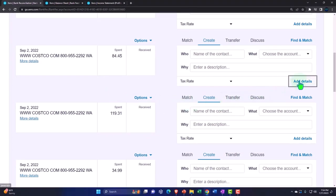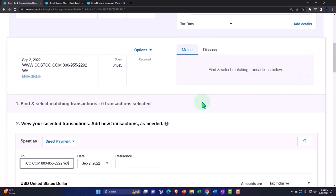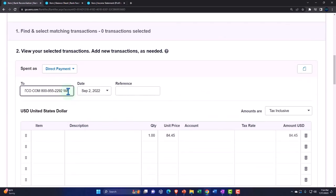So I'm going to say add the details here, and I can say who it's going to. Now, I don't want to say the whole thing here. I'm just going to say it's going to Costco. I don't really need the .com. Just if it has Costco, that's going to be my contact, and the date is good.